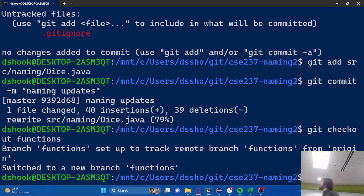All right, great. And it spits out some information talking about the branch. It says it's set up to track remote branch functions from origin. What that means, remember, origin is github.com. So it's basically saying that we synced this branch up with the one that exists on github.com.